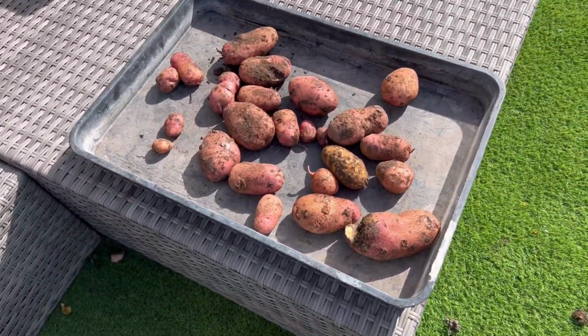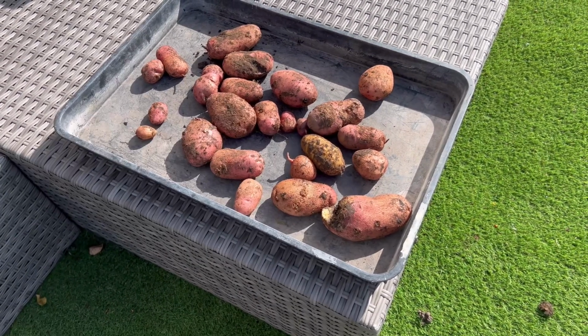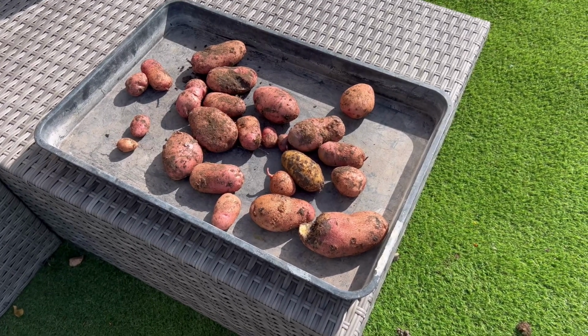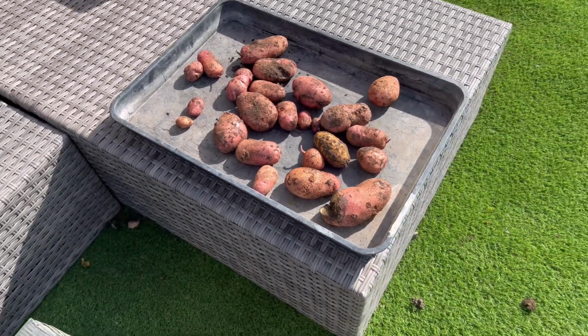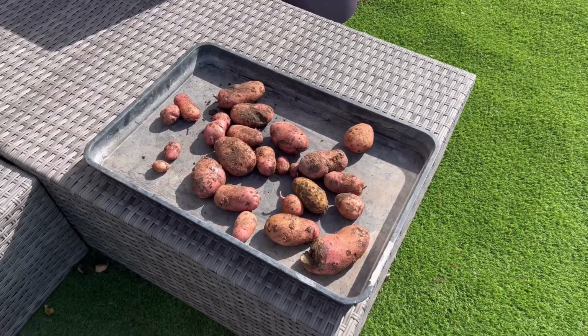So there we have our final potatoes for 2023. Bit scabby, bit forked in places. Like this one, whacked it with a fork. It's always the big one, isn't it? Leave them out here to dry off, give them a wash, and we'll make some leek and potato soup for the weekend.